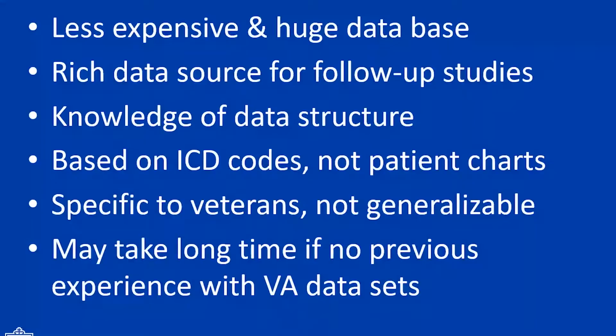Strengths: it is less expensive, but it is a huge database, so we can get large numbers, a rich data source for the follow-up, as I told you before. And the limitations are that we need to know the data. It is based on ICD codes, and you might have errors in them, coding mistakes, but fortunately for cancer, that's not the case because cancer is obvious. People diagnose the cancer either today or one month down the line. So the ICD codes are pretty solid, and sensitivity and specificity are high.